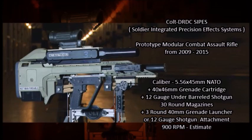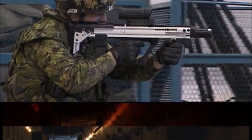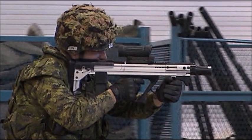Now, as I mentioned, the assault rifle portion of this weapon system is chambered for the standard 5.56 NATO and is based either on the Canadian C7 or Canadian C8 series of select fire assault rifles and assault carbines. The grenade launcher is either a semi-automatic or pump action 40x46 caliber grenade launcher, and it also has either a semi-automatic or pump action 12 gauge shotgun that holds anywhere from 3 to 5 rounds.